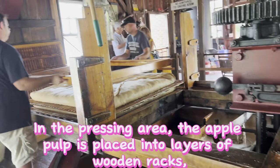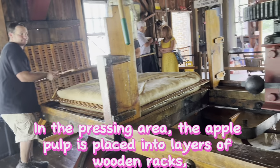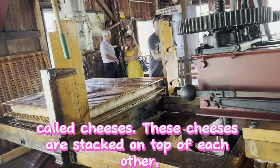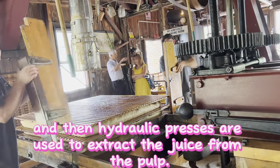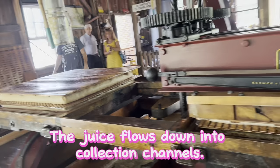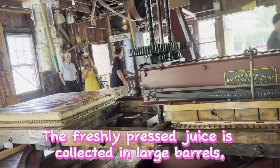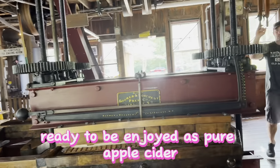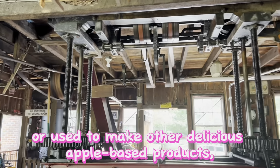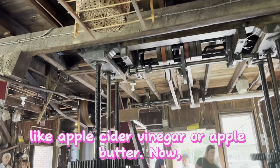In the pressing area, the apple pulp is placed into layers of wooden racks called cheeses. These cheeses are stacked on top of each other, and then hydraulic presses are used to extract the juice from the pulp. The juice flows down into collection channels. The freshly pressed juice is collected in large barrels, ready to be enjoyed as pure apple cider, or used to make other delicious apple-based products, like apple cider vinegar or apple butter.